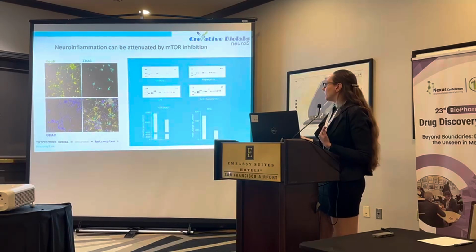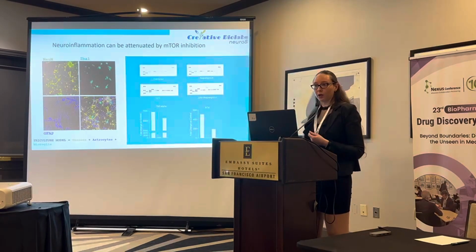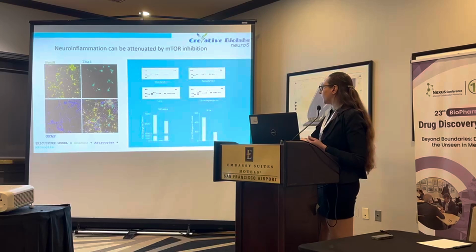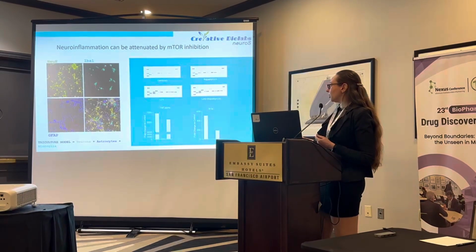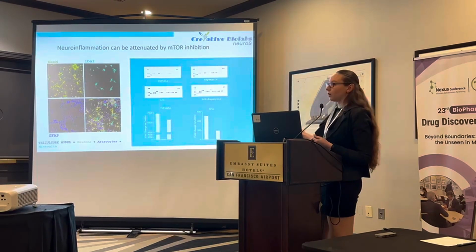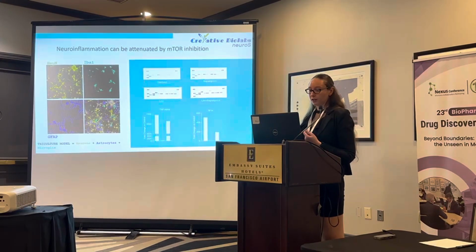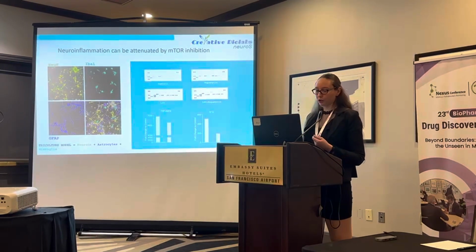We validated it using, again, the LPS stimulus, which is a pro-inflammatory stimulus, and we quantified different pro-inflammatory factors, such as, for example, TNF-alpha or IL-1A. In green, you can see the increase with LPS. This is fold change versus control. We also have here an mTOR inhibitor called rapamycin, and we found that when treating with rapamycin, we're able to attenuate this increased response of pro-inflammatory factors.